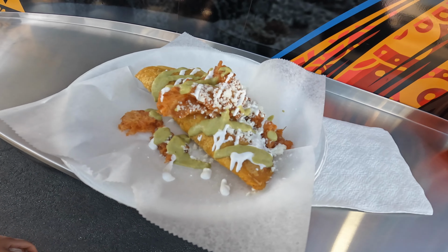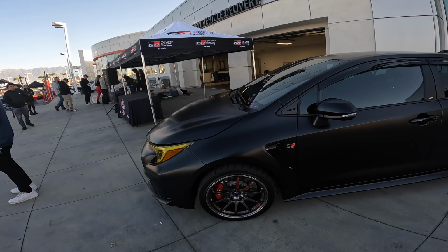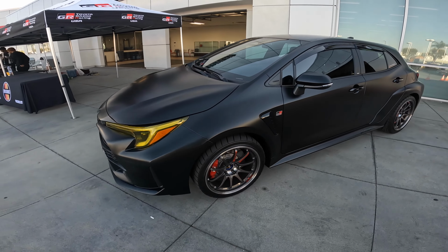Chile Negro was bomb, and they're gonna wrap it up with this quesadilla. Here it is, guys. Modified, anyways. Beautiful wheels. A GR Corolla.